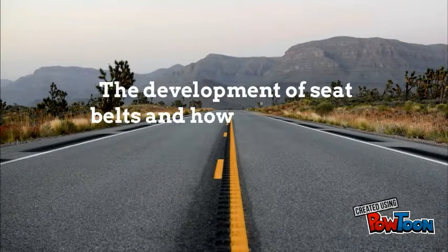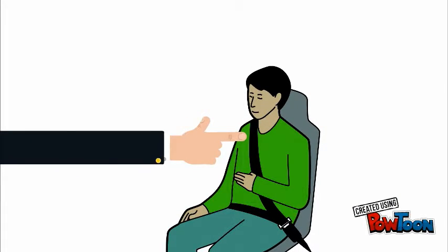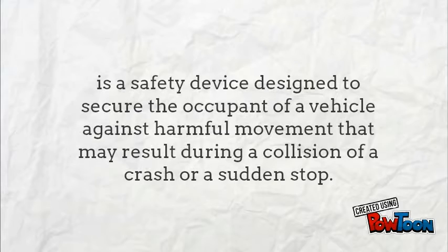The development of seatbelts and how they impact the outcome of a crash. A seatbelt, also known as a safety belt, is a safety device designed to secure the occupant of the vehicle against harmful movement that may result during a collision or crash or sudden stop.